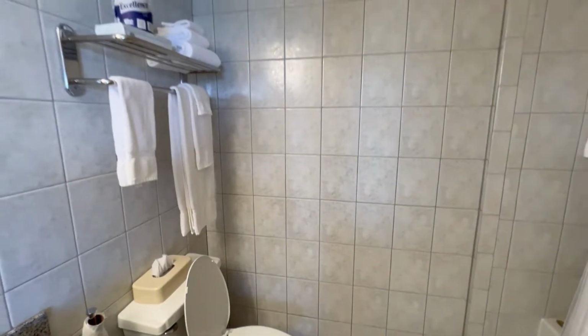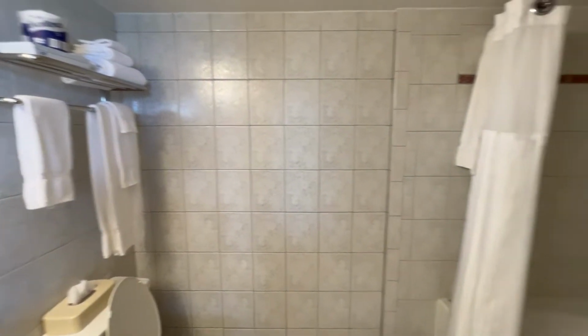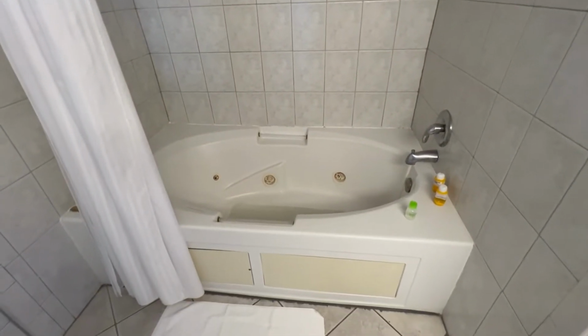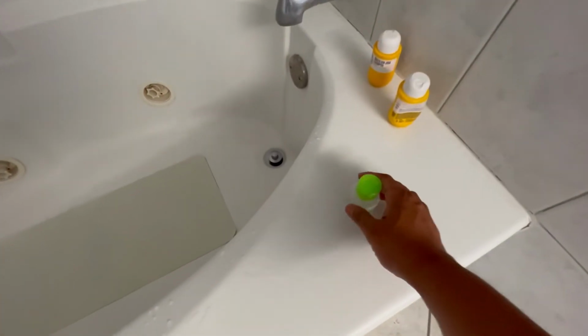The bathroom is where I truthfully noticed that the hotel is probably on the older side. You can kind of tell that the decor is a little bit dated and aged. Also, it does come with a jacuzzi tub. You can see that there's a bit of wear and tear on here as well. These things don't really bother me. However, it's always nice to know what to expect, especially if you're planning on booking this hotel.